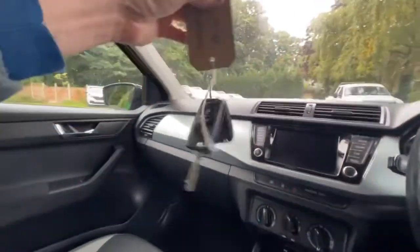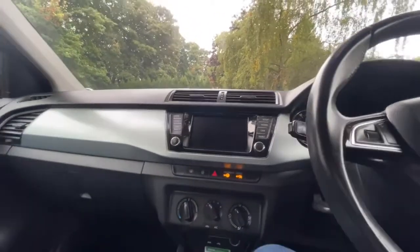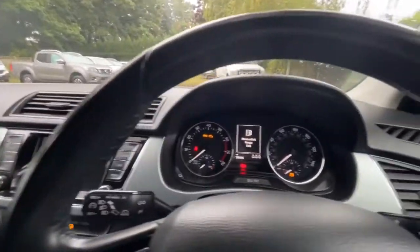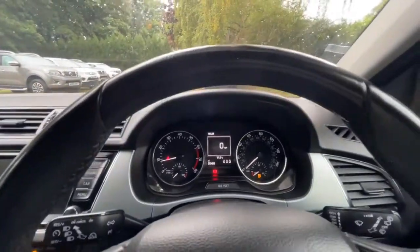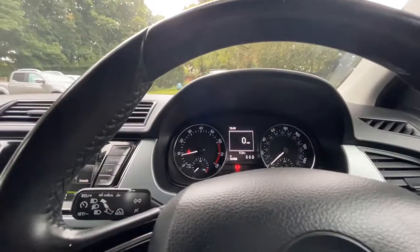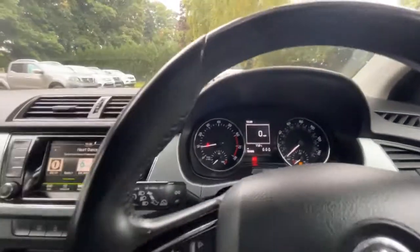There are two keys, proper Skoda keys. To start it, just have to put your foot on the clutch. Show you there's no warning lights on the dashboard, other than obviously the fuel. So yeah, you can see there's no warning lights on the dashboard other than the fact that obviously the fuel's a bit low, the handbrake's on, and I'm not wearing my seat belt. Other than that, there's nothing else at all on there.